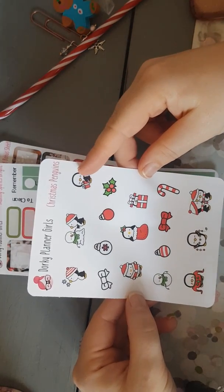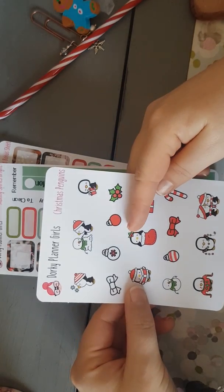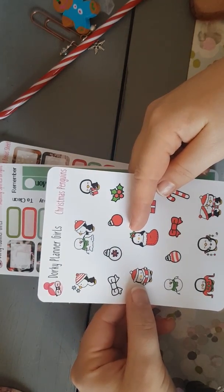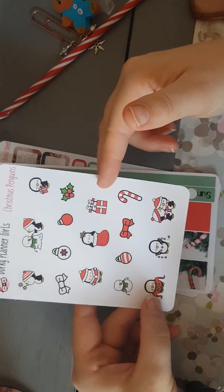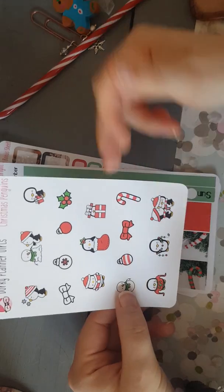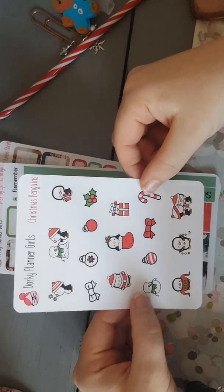So like if you're going to give Christmas gifts, snowman, see Santa, sort your Christmas stockings out. I'd use these just to mark appointments and things. Christmas jumper day, Christmas lights, or Christmas decorations. Yeah, they're fab. I love them.